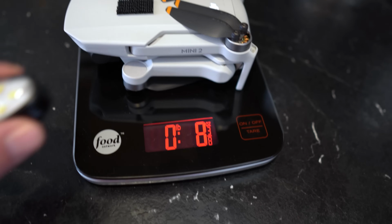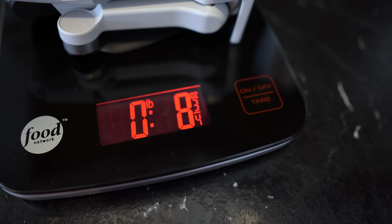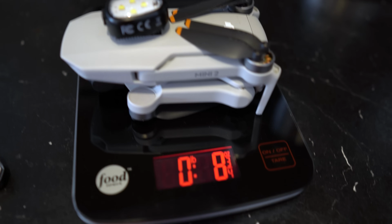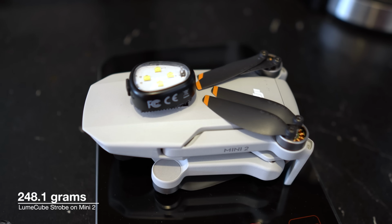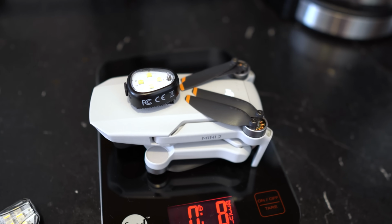Let's take that off. Let's put on the LumeCube. The LumeCube says 8 3/4 ounces, which of course is lighter. Alexa, how many grams is 8 3/4 ounces? 8.75 ounces is about 248.1 grams. 248.1 grams, keeping you below the 250 gram threshold.